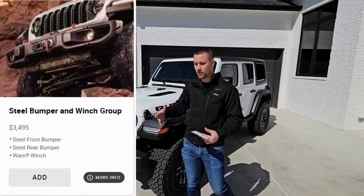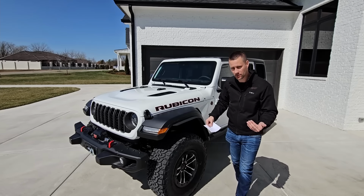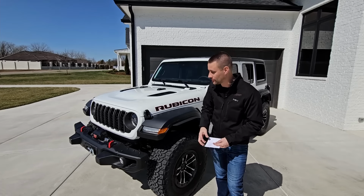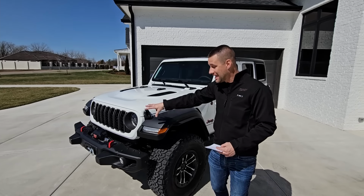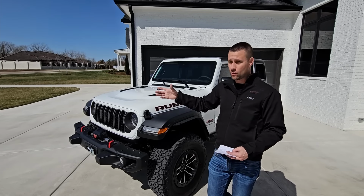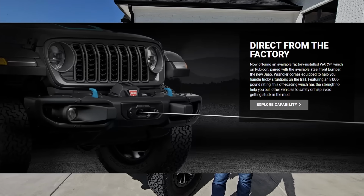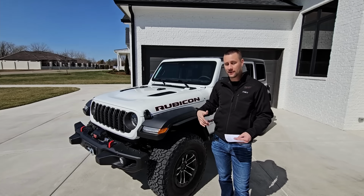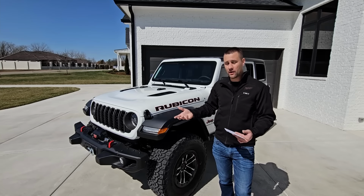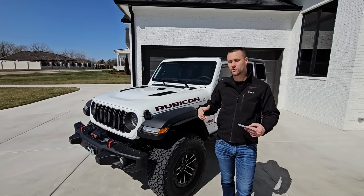You no longer on a Rubicon can order just the steel bumpers as a standalone option like you used to be able to. It is now grouped into a steel bumper and winch group. So we've got a Warn 8,000-pound winch, factory bolted in. It's kind of cool because it comes with the factory warranty, yada, yada, yada. But again, you are paying a higher dollar amount for that option now than what you used to, since you are now forced to get the winch.